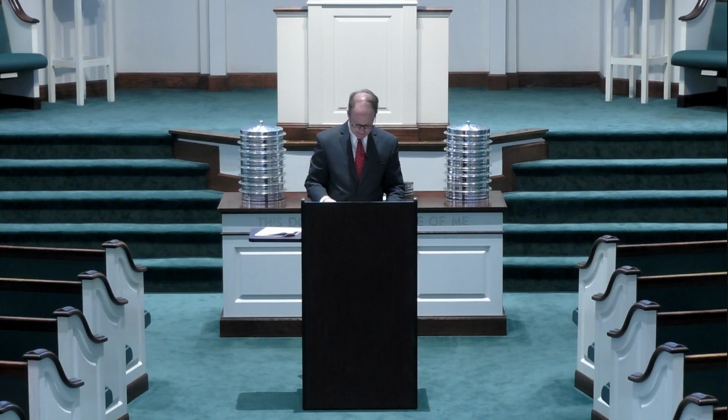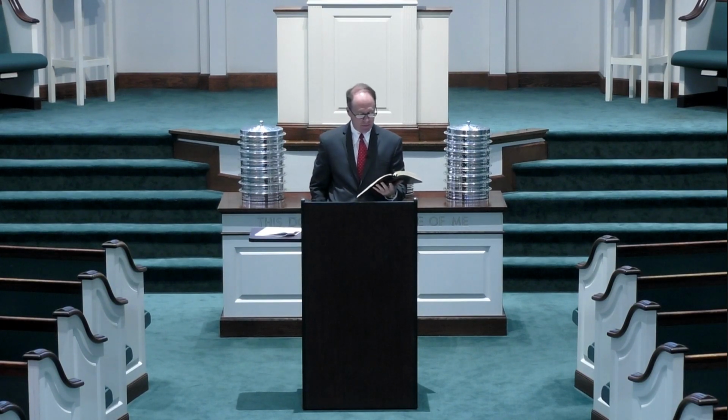But look about verse 19, John chapter 3. And this is the condemnation, that the light is come and love darkness rather than light, because their deeds were evil. For everyone practicing evil hates the light, and does not come to the light, lest his deeds should be exposed. But he who does the truth comes to the light, that his deeds may be clearly seen, that they have been done in God.